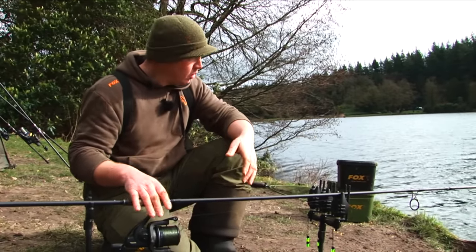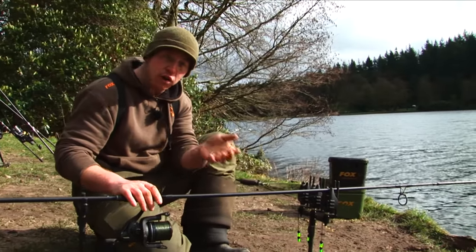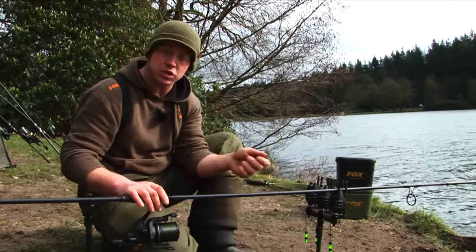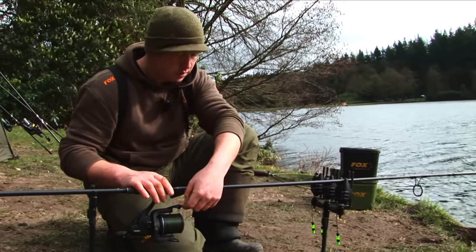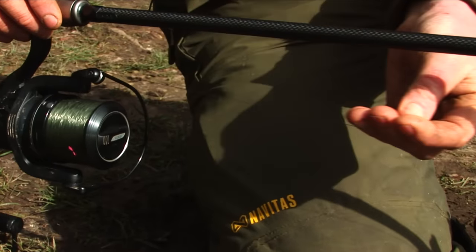So all I have to do is I've cast the rod out, which you just saw me do, and I'm simply gonna pay a foot of line off at a time. And this will bring the float up to the level that I want to fish. So I'm starting on 3 foot and I'm going to finish on 10 foot. So I'm simply just going to pay off 7 feet of line, and the float will rise up through the water.